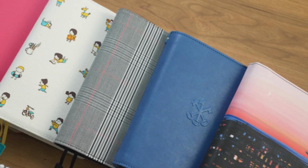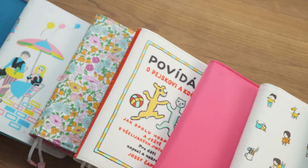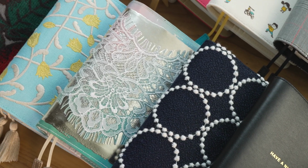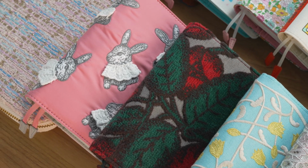The Original and Planner can be used with the cover. Hobonichi Techo covers offer lots of extra functionality. Pick your favorite from all the different designs, fabrics, and shapes to choose from.